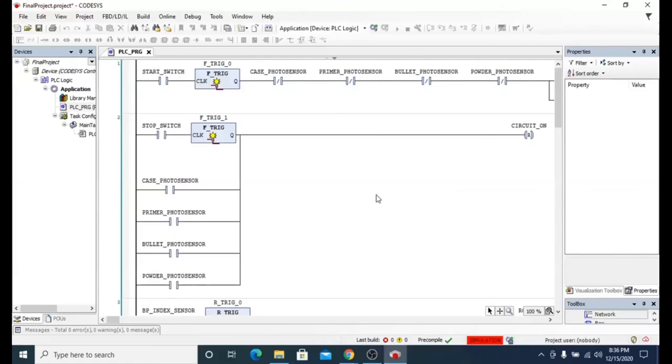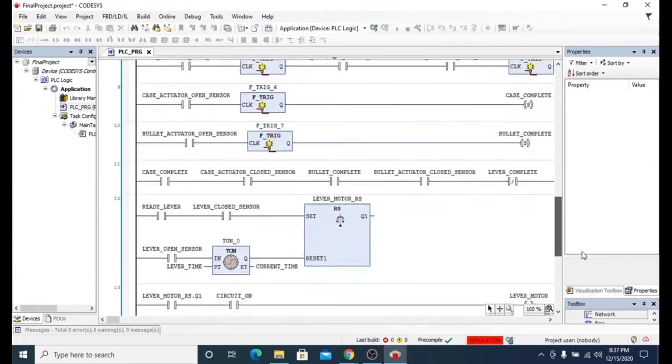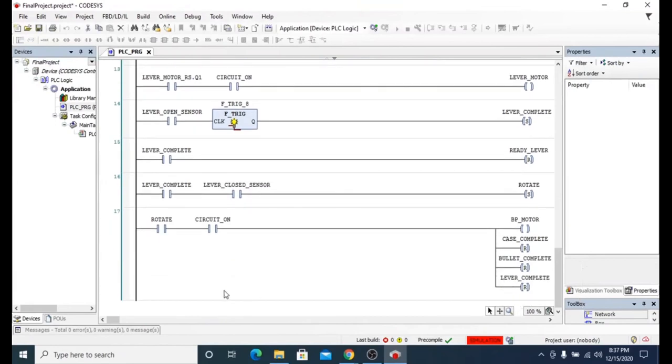So for my project, I wrote logic to accomplish this. There are 13 sensors and then four outputs. So basically 13 sensors and four motors. Some of the sensors pick up if any of the reloading supplies become empty, then the reloading press will stop. But this is all the logic to accomplish that. So pretty significant. It actually turned out to be much more complicated than I originally anticipated, but I was able to get it working, and it was a great learning experience.